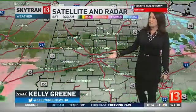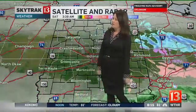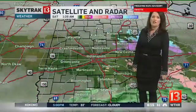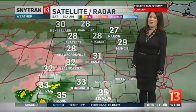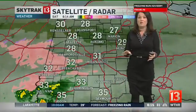So here's a look at our satellite radar. We're watching out for this leading edge of this next batch that's starting to push in. This is starting to fall. It's saturating the environment in west central Indiana, making its way into Benton County, as well as Putnam County and Vigo County. And temperatures hovering right around that freezing mark. So that's that line of demarcation.